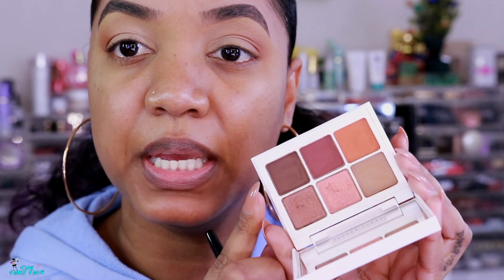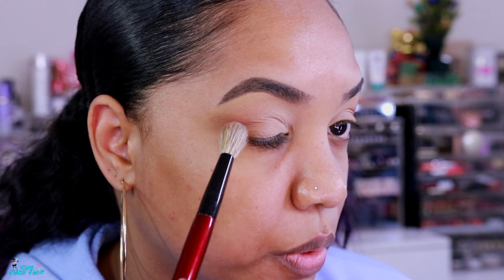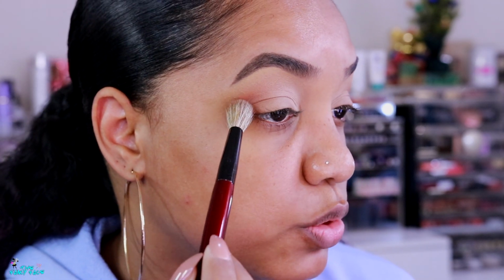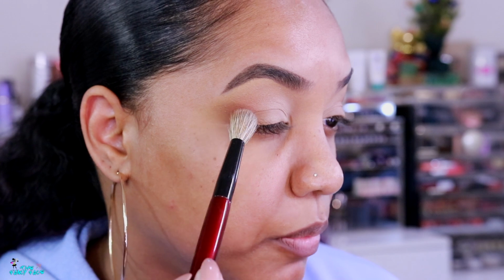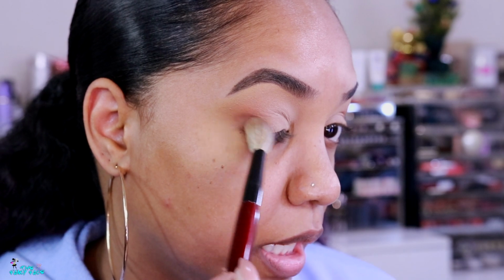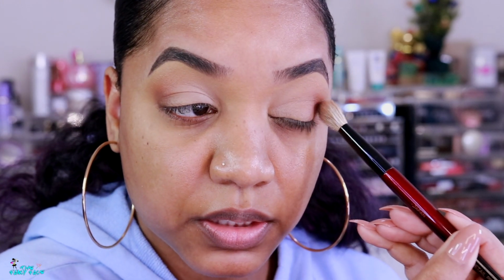Now the next step is to grab a deep brown shade. So I'm just gonna use the same Deep Neutrals palette and grab the dark brown, just very little on the tip of my brush. And I'm just gonna lightly almost do a stamping motion to get that color down. So it's not blended too far upwards. I'm just kind of stamping it into that outer V, and I'll build up and get more product as I need it, and then I'll kind of sweep it downwards towards my lashes rather than flicking it upwards into the crease. And with these looks, you need to be very patient. Don't rush it, because that's how you'll get too much product and too much pigmentation.